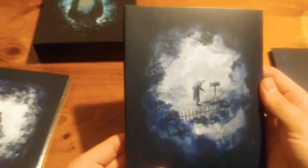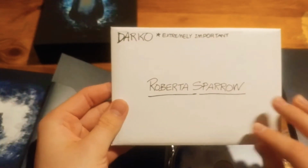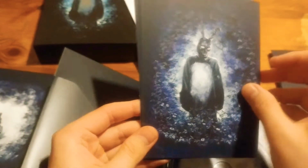It's a theatrical cut. Really nice artwork on here. Really like how it's packaged. Again, Blu-ray, DVD, and then here it's of course from a movie. If you watch the movie, you'll understand. With just stills, which are the same ones.